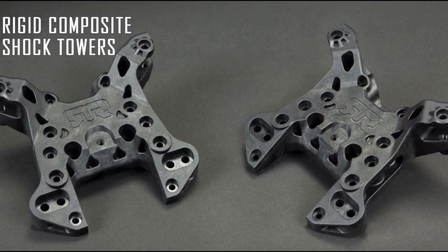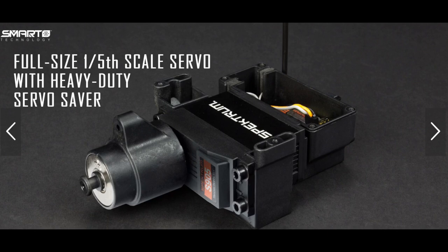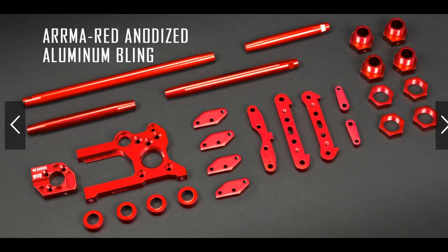I'm keeping this one raw and uncut. I'm not doing no editing, no cutting, anything, guys. I want you to see every aspect of this 8S Outcast that's coming to the market by Arrma. Man, just add a little bling to the, bam, look at that. Red anodized aluminum bling for y'all, man.